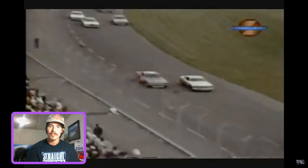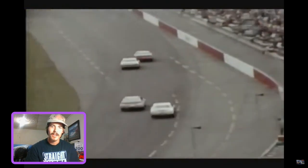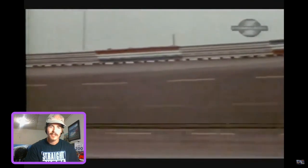And after this, we'll look at the statistics of the race, see who finished where, and see everything that went on, caution-wise, and how many survived the 600-mile race.